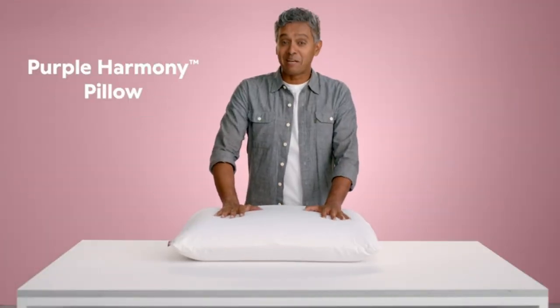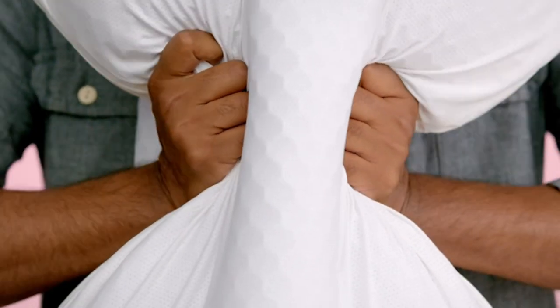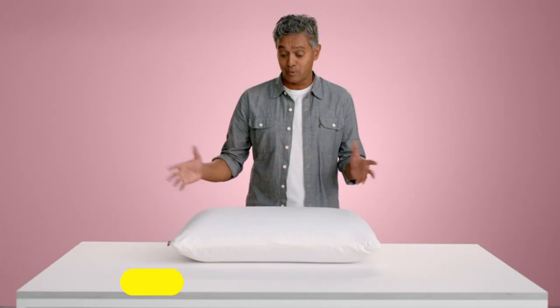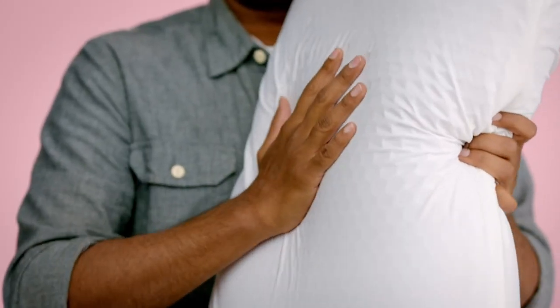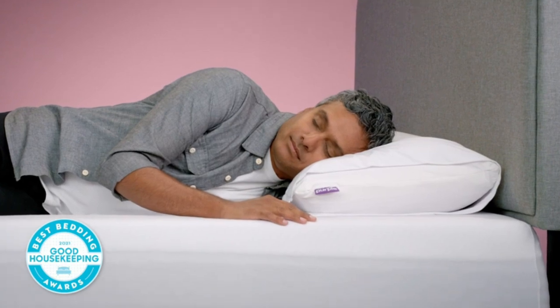Meet our most sophisticated pillow yet, the Purple Harmony Pillow. By wrapping a honeycomb layer of our unique gel flex grid around a responsive Talalay latex core, the Purple Harmony Pillow achieves the perfect balance that is both supportive and soft. And just like in our mattresses, the gel flex grid compresses to cradle pressure points while remaining supportive everywhere else. So it is no wonder that this pillow won the Good Housekeeping Best Bedding Award.